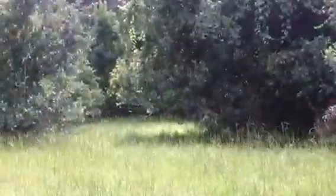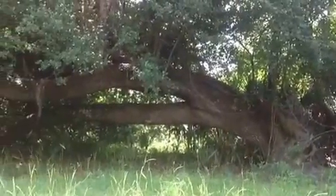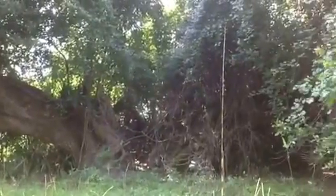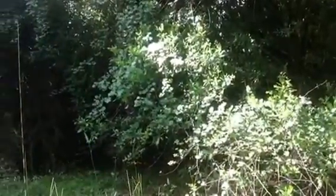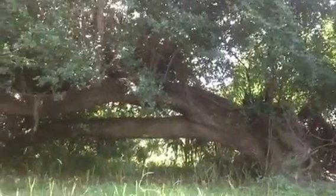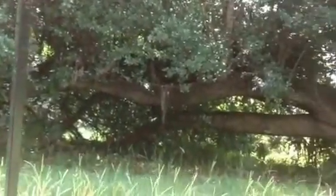This is a special place for me, which I call the Secret Garden. The Secret Garden hides this beautiful tree that split and fell years ago, and now it's formed other trees. They're just growing right out of that trunk, straight up. So it's quite interesting. And I love the way the backlight shows through the tree.